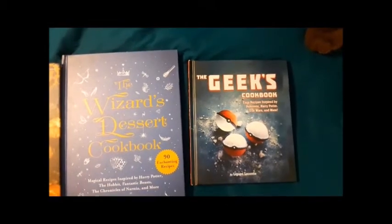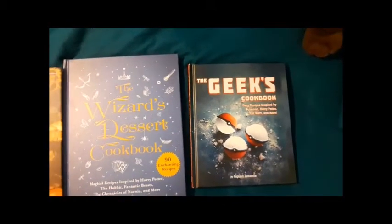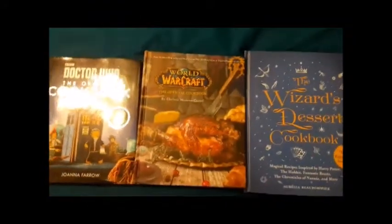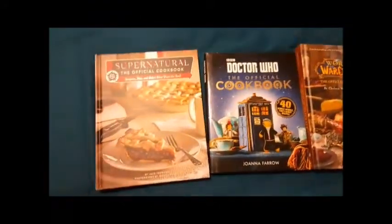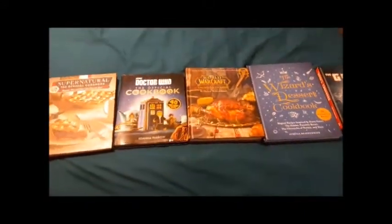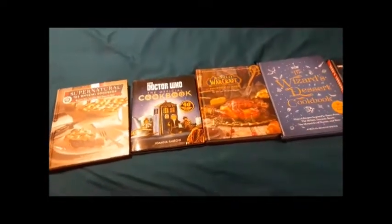So there you have it. In a quick review, we went over the Geeks Cookbook, the Wizard Dessert Cookbook, World of Warcraft's, Doctor Who's, and Supernatural's. And if you ever want to see any recipes made for a video out of any of these cookbooks, just leave me a comment about it.